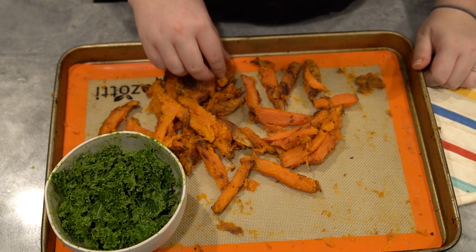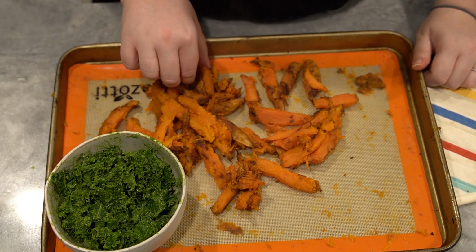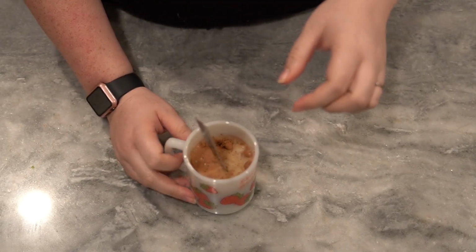And then once my sweet potatoes were done, I'm not even going to lie to you, I told you this was a real what I eat in a day. I ate it off of this mat.